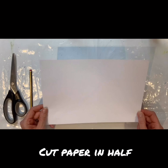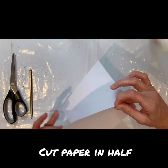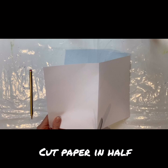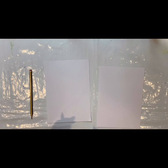Let's fold our paper in half, make a nice crease, open it up, and then cut along the crease to make 2 halves. This will be the only time we're using our scissors in this lesson, so make sure you're super safe and ask mommy and daddy if you need help. Okay, you can now put your scissors away.